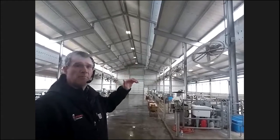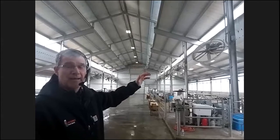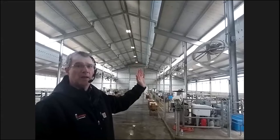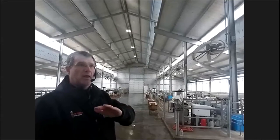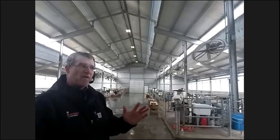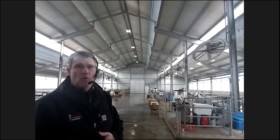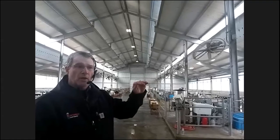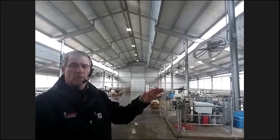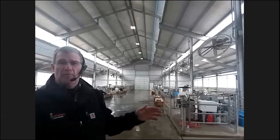As it warms up during the day, the fans start turning faster and faster until at 85 degrees they're running full speed and the curtains are open, and we're doing everything we can to keep the cows comfortable. 85 doesn't feel very warm to us, but it's pretty warm for a cow. We try to keep our animals cooler, because they like it cooler than we like it. Air movement is the only way to really keep an animal cool.